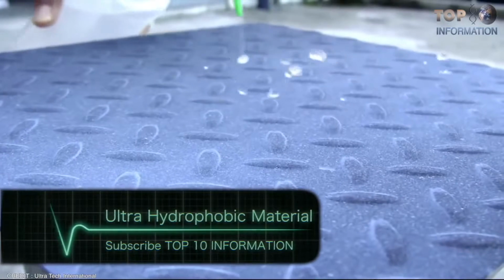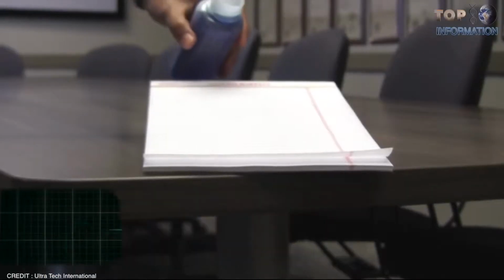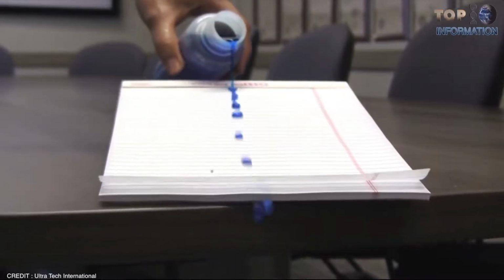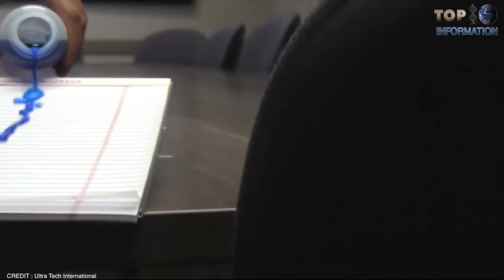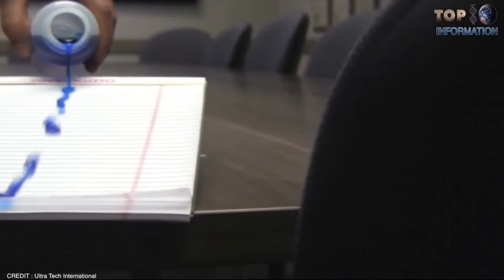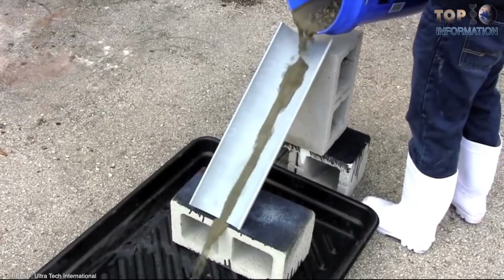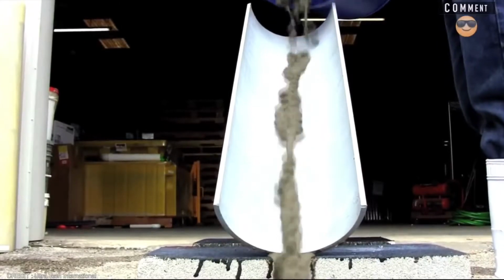Ultra-hydrophobic material. Generally, there is some interaction between solid and liquid, but it's difficult to imagine these unique tiny drops that are unable to wet the surface of the material. Science has made some great progress in recent decades in the field of hydrophobicity and opening a wide range of applications.